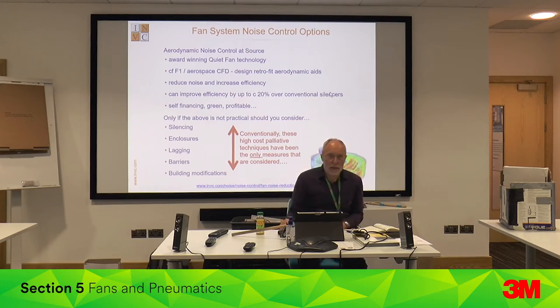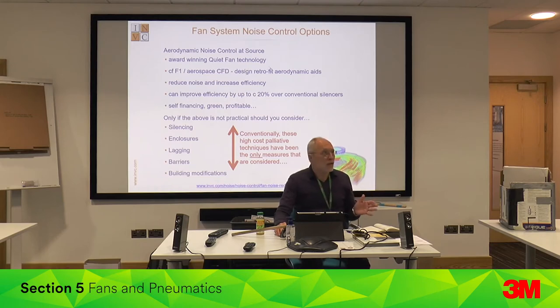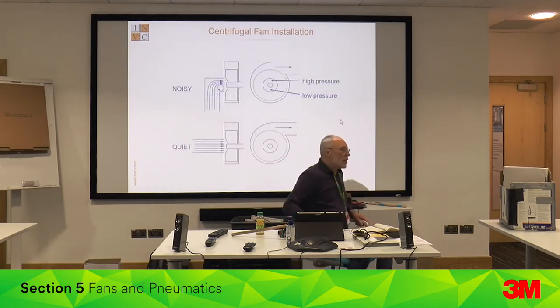One of the problems with silencers is hygiene. You can buy hygienic silencers, but it's difficult because even with hygienic silencers, it depends on your cleaning requirements. If you imagine, I'll show you a typical silencer and you'll see why. Whereas aerodynamic noise control has no implications for hygiene at all. So let's look at fan installations.